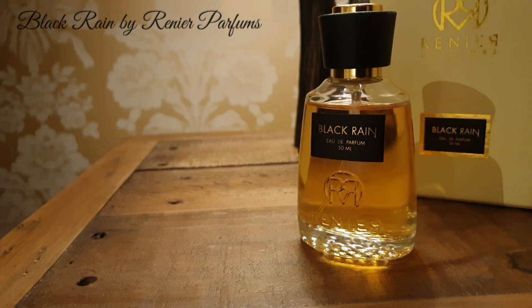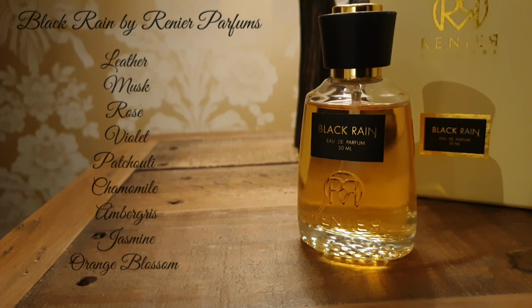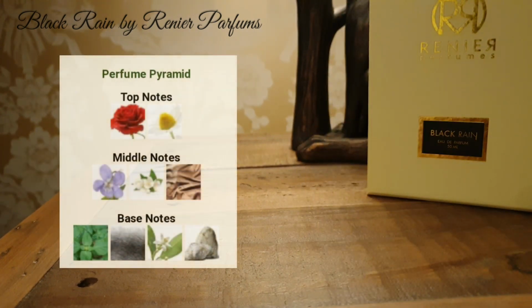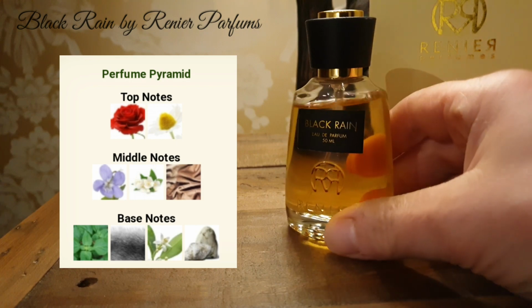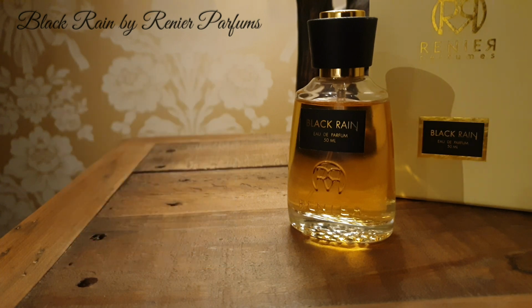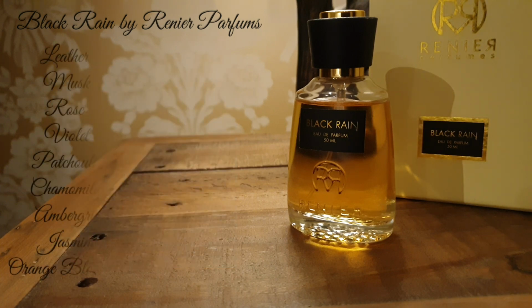So let's start by looking at the notes in here. We've got leather, musk, rose, violet, patchouli, chamomile, ambergris, jasmine and orange blossom. First spray, Black Rain. You do get a very sharp, very abrasive opening of leather, musk, and I think it's the chamomile. I think it's very sharp. It's very kind of acidic smelling. I think it's the reason people don't tend to stick with it.